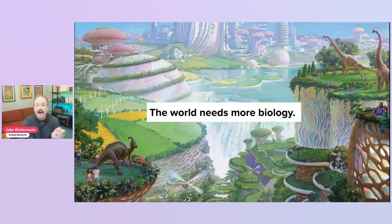Our mission is to make biology easier to engineer, because the world needs more biology. So this is the moment in biology. This is the time to be a synthetic biologist and to build with synthetic biology. The need for developers in synthetic biology is very old, but what has changed today is that the tech has finally caught up to the need, and the investment has finally caught up to the tech. We can actually do it now. We can actually use biology to solve a lot of these very important global challenges.